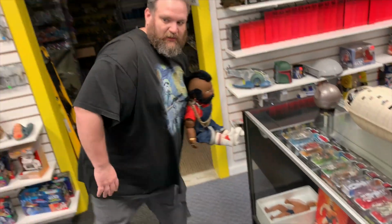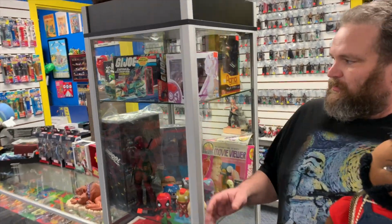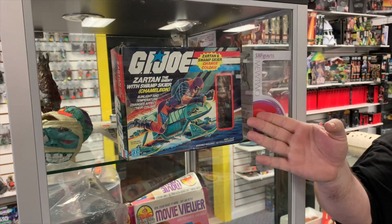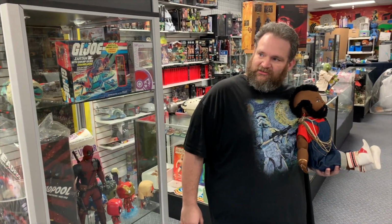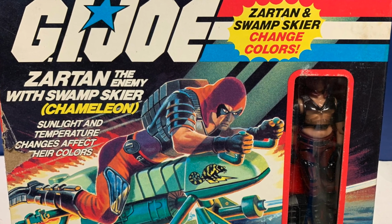So as we move along, another nice item we want to talk about is G.I. Joe, and this is really cool. The seal was popped on one end. What had happened was somebody had got these for a Christmas gift, and they were left unopened. They just popped it on one side, so it's a sealed Zartan G.I. Joe with unused content. It's a really nice item to show off in the store.